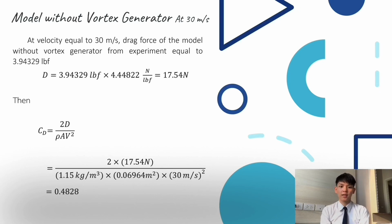The average drag force equal to 3.94329 pound force. Then multiply 4.44822 to convert into newtons. Get the average drag force equal to 17.54 newtons. Then substitute the value into the equation, which the drag coefficient equal to 2 times drag force, which is 17.54 newtons, divided by density of air in the test section, which is 1.15 kilogram per meter cube, times cross section area of the model, which is 0.06964 meter square, times velocity square, which is 30 meter per second to the power of 2. Then get the drag coefficient of the model without vortex generator at 30 meters per second equal to 0.4828.